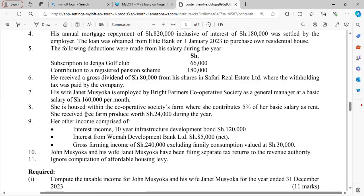Then note number 5, we are told the following deductions were made from his salary during the year. We are given a subscription to Jenga Golf Club. That is a non-taxable benefit, and when you quote it in an exam, you normally get a mark there. Then we have the contribution to a registered pension scheme. You can see these are from his personal salary, right? These are contributions, and therefore they normally offset the benefits on the side of the deductions.